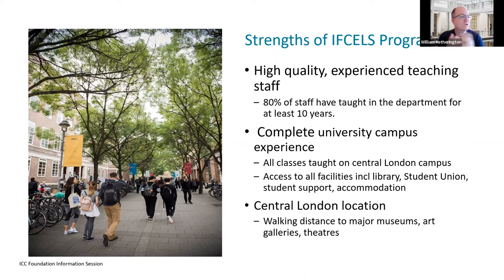And finally, of course, the campus is located in central London, and that gives students the opportunity to make the most of all of the sights and entertainment and interest and history around central London. So really, anywhere in central London is walkable from the Russell Square campus in Bloomsbury. And we are literally a couple of hundred meters away from the British Museum, for example. So there's a whole range of different things that students can experience outside of the campus as well.